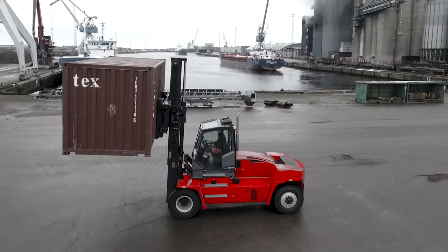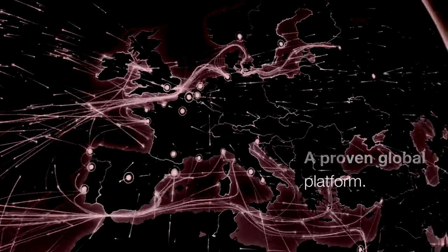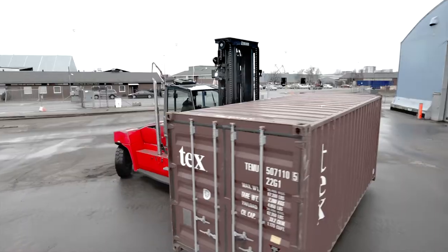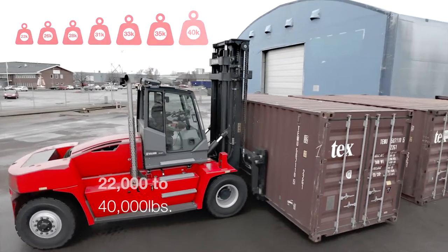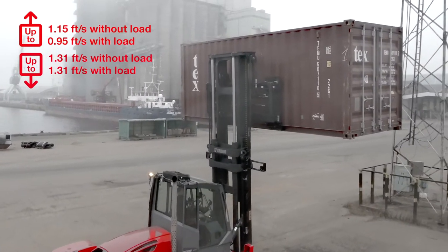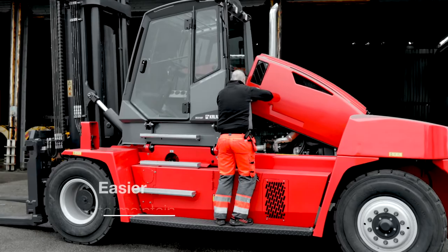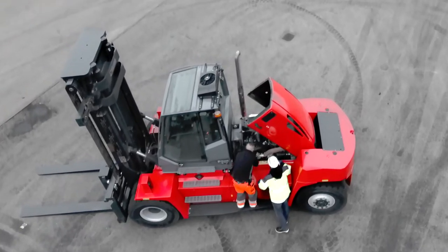The new range of Kalmar Essential Forklifts are all built on our proven global platform, giving you a reliable and robust machine at a great price. You get a choice of lifting capacities from 22,000 to 40,000 pounds with market-leading lifting and lowering speeds. You'll benefit from a much simpler design and accessible servicing points, making our forklifts easier and quicker to maintain.